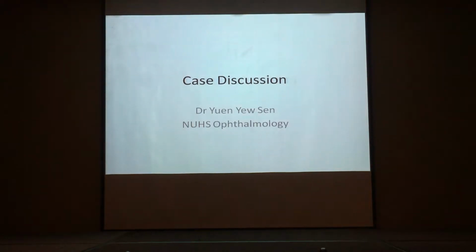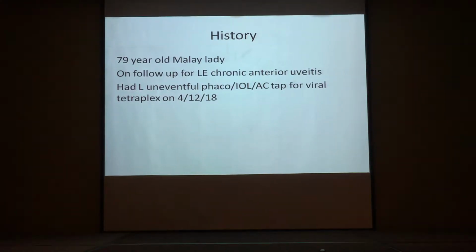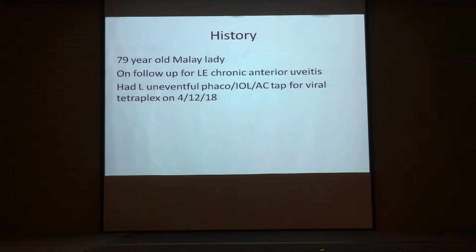Hi, so my name is Yusuf. I'm from NUH Ophthalmology. I'm presenting a case which I've been seeing for about 2 years now. This is a 79-year-old Malay lady who has been on follow-up with me for both eyes, chronic anterior uveitis. I've been seeing her for a year prior to her cataract surgery.